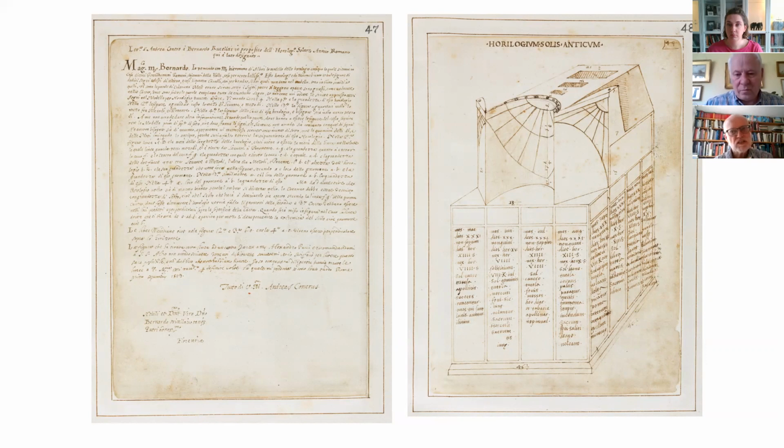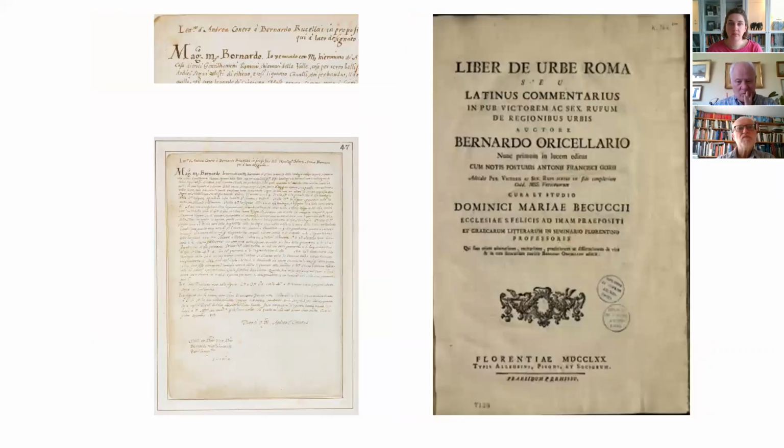So who could this antiquarian be? Well, there's a clue in one of the drawings in the sketchbook. Attached to a drawing of a sundial is a letter actually signed by Andreas Coner. This is why Cassiano seemed to think that the book was produced by Andreas Coner. But what's interesting about this letter is that it's addressed to Bernardo Rucellai. And we see just up here, Bernardo's name.